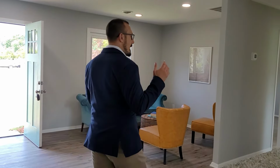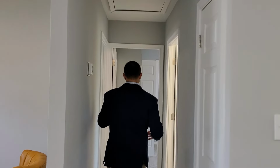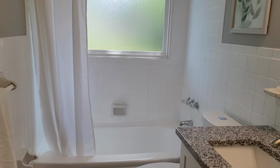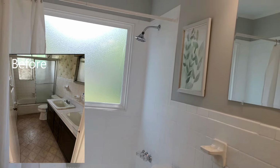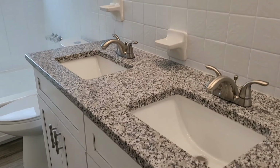And then we'll head down the hall. So our other 2 bedrooms are going to be down here down the hall. And first things first, we're going to have the hall bathroom. So in this bathroom, we reglazed all the tile, put in a brand new double sink vanity, new lights and mirrors. So we're really able to really freshen this up and give it that modern look.